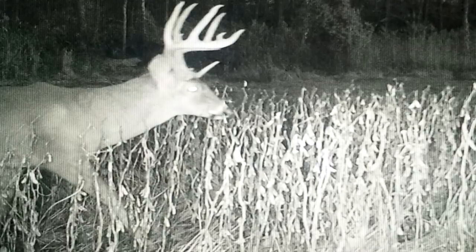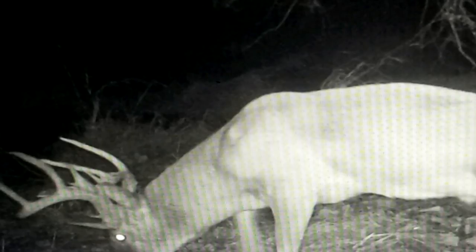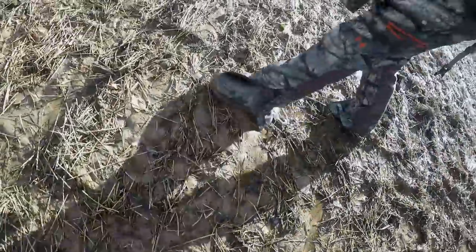The good news is the weather's gonna change. Wind's blowing about 15 to 20 right now, but it's blowing in some cold weather. Not snow, but it's going to be a 30 degree drop. Yesterday was close to 60. Tomorrow the high is supposed to be 32. So late season in Illinois, hunting over food, that's a good thing.